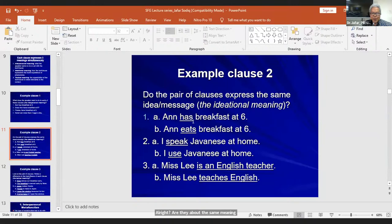Yes. But you see, there is a difference in representing having breakfast and eating breakfast between clause A and clause B. All right? Then clause pair number 2. A: I speak Filipino at home. And compare with clause B: I use Filipino at home.